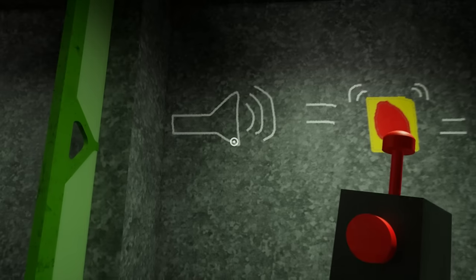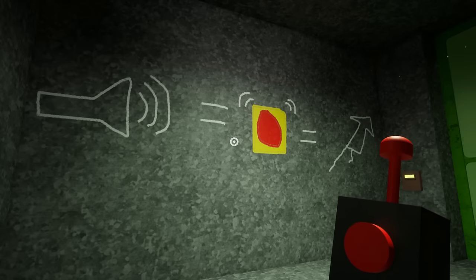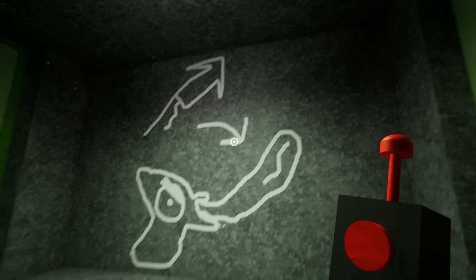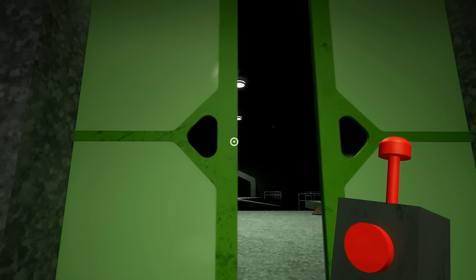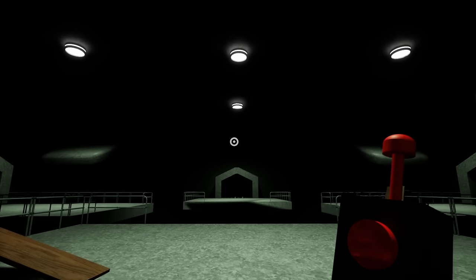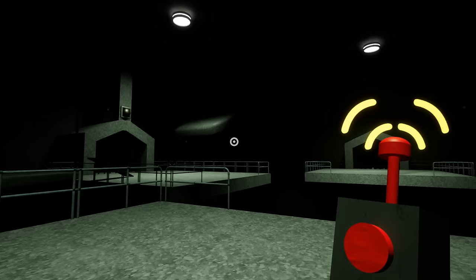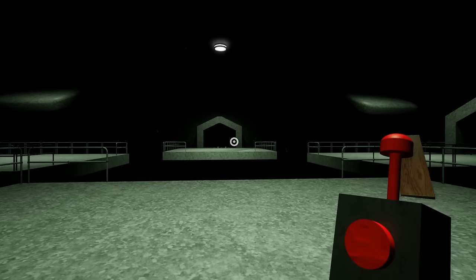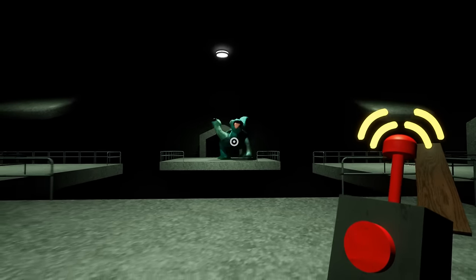Son of a... Oh! This one has drawings. That I don't understand. Whoever drew these needs some more time in art class. Oh, finally! I don't care what's in here, as long as it's not another door. Oh, door closed. That's not good. That's definitely not good. Oh, I wish it was another door.